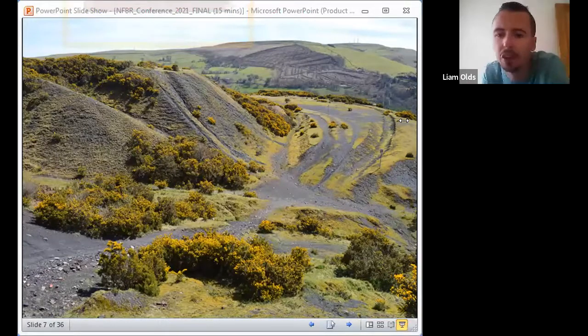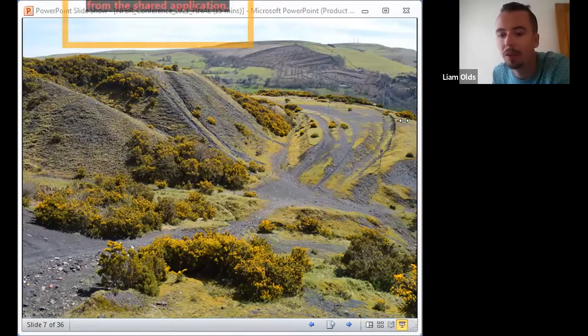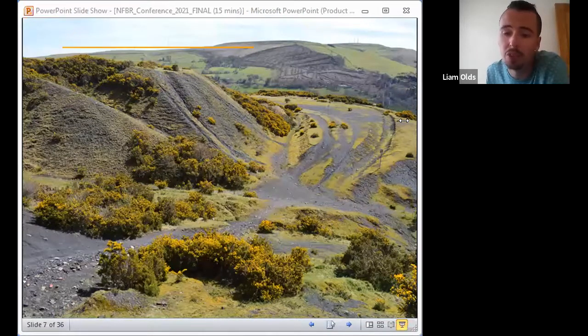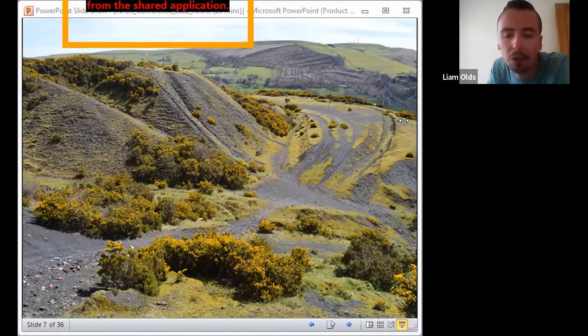Now, probably the first habitat that people often think of with these colliery spoil sites is bare ground. Bare ground is a really important, overlooked habitat. The amount of bare ground on the site will vary quite widely between sites, depending on what stage of succession they're at. But where you've got quite a lot of open bare ground, these are really ideal sites for a variety of invertebrates in particular.